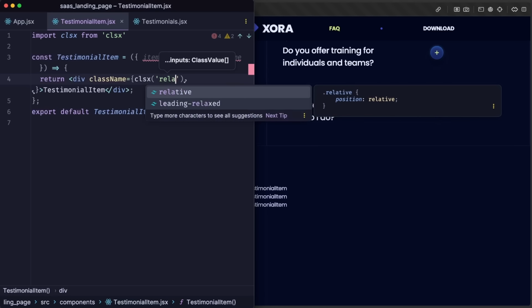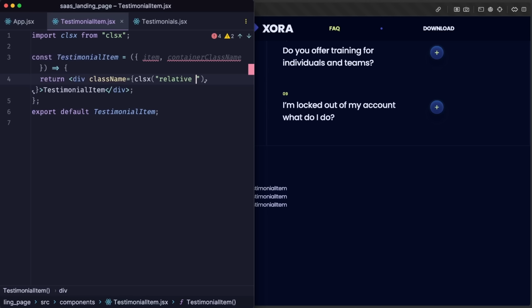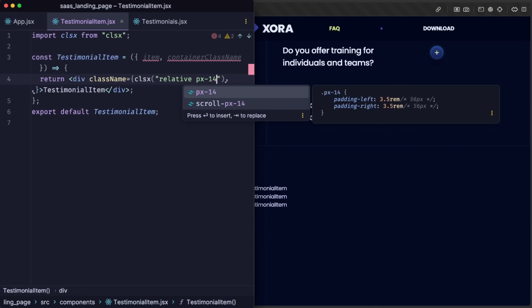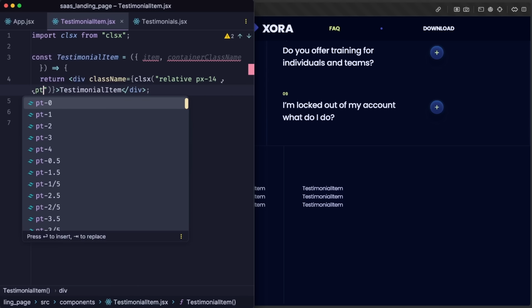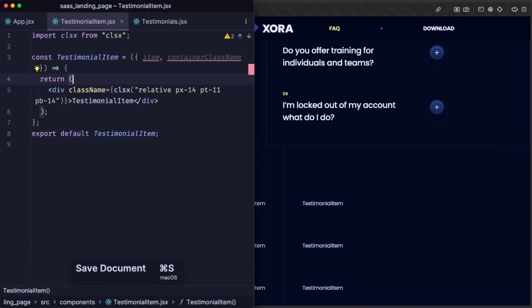such as relative, which will allow us to absolutely position the children. We can also give it a padding x of 14, which will give it some padding on the left and right side. You can see how it's behaving right here in the browser. We can give it a padding top of 11 and padding bottom of 14 as well. There we go. Now they're nicely spaced.